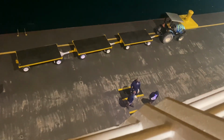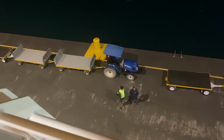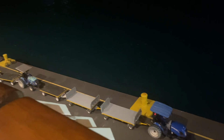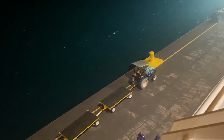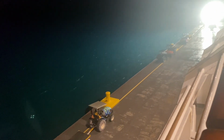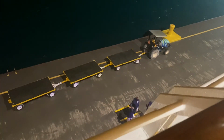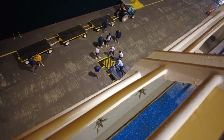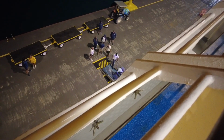Don't know what is taking so long, but it is taking a while since we first docked here. But they've got their tractor pulls waiting to unload everything. And then after we do, we'll be on our way. Day at sea, on our way to Coco Cay. Perfect day at Coco Cay. All right, let's get this show on the road. And I get the gangway down.